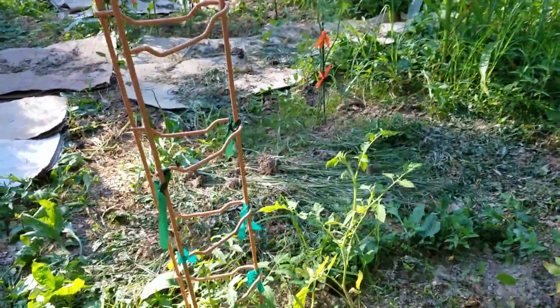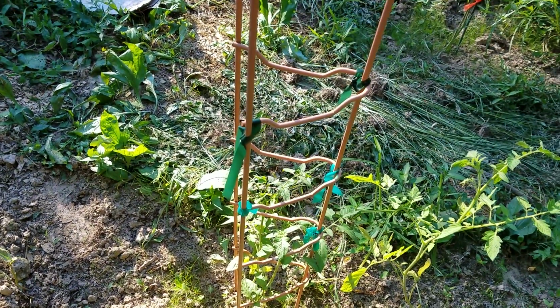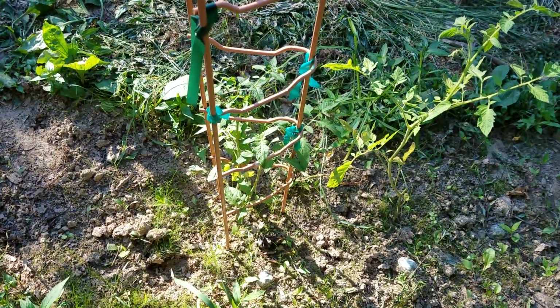Anyway, my tomato plants, they like to wrestle. He didn't hurt her.